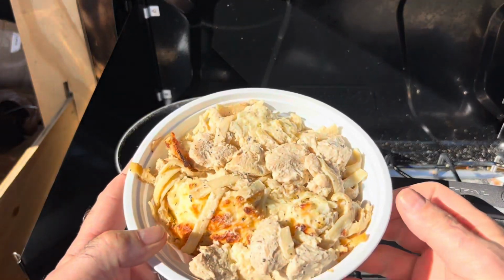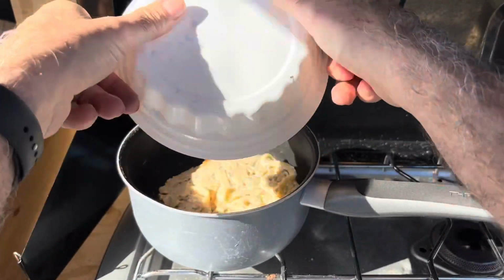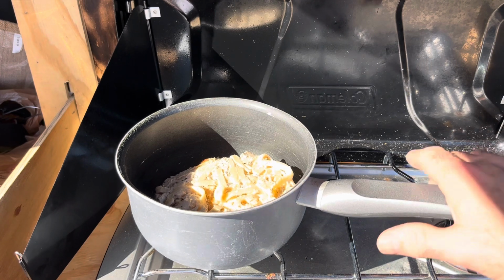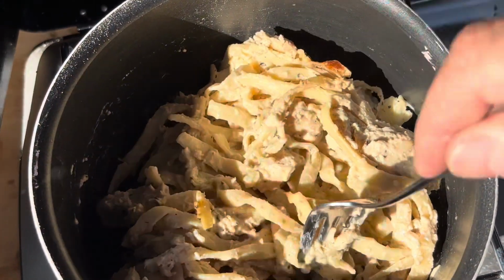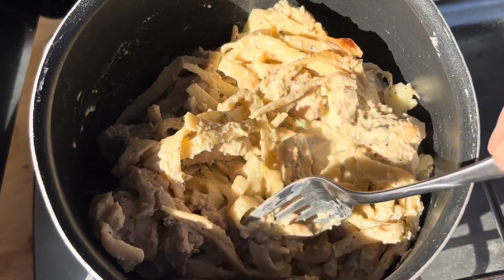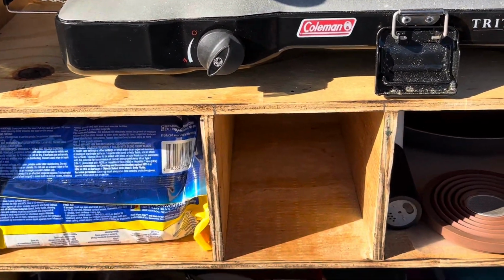So it's just some leftover fettuccine Alfredo that we had frozen. So figured it'd make a nice easy camp meal. I wasn't sure how busy I would be today, so just gotta warm it up a little bit and I'll have dinner ready soon. Does look good. I got it on a low heat so that it doesn't burn. I just need it to warm up. So while that's cooking, I'll take a minute and show you everything I have.